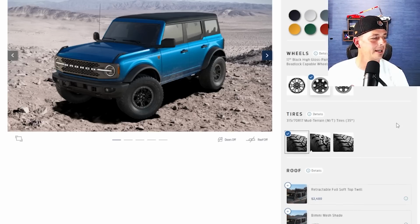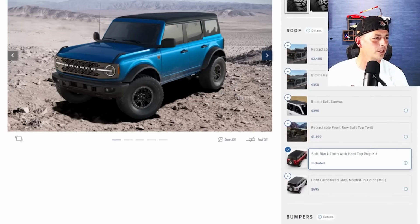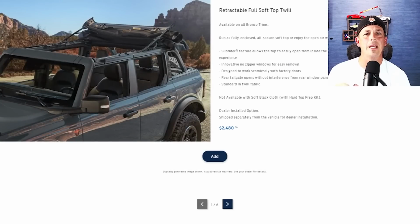Let's see. Now, next up, we got all kinds of little options here. You got a retractable full soft top with twill. Now, a lot of people were getting this confused. Let's put this up here. People were getting this confused because this is like the best top that you can order. And you can tell that because of the way it folds back and sits up on top of the roof, where the Ford version goes all the way back.